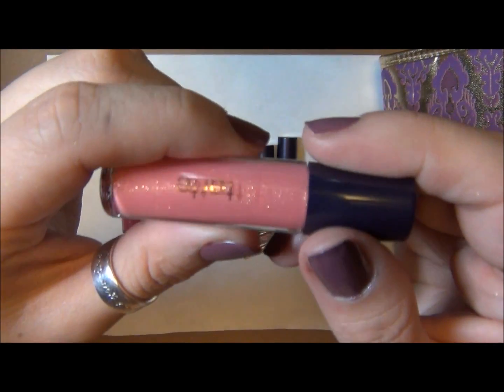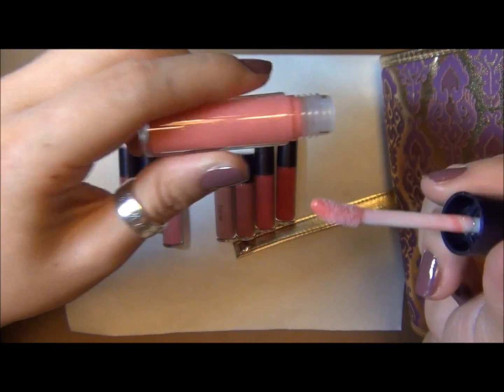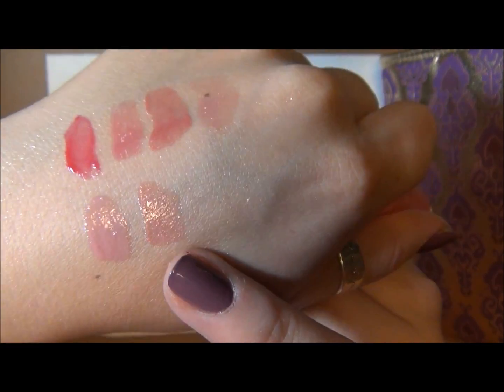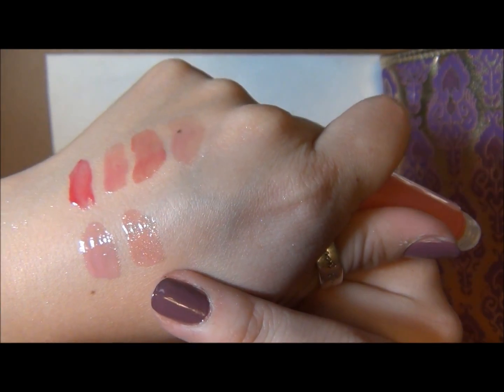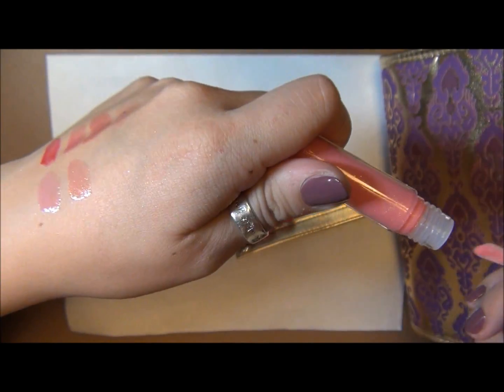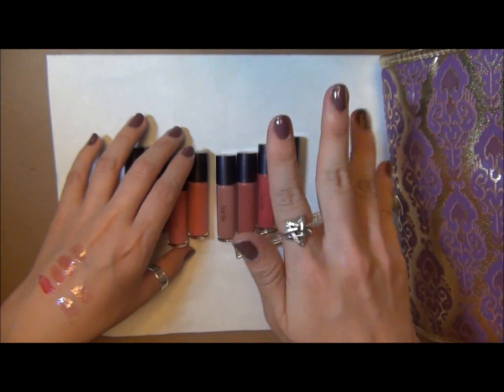This one is called Myrrh, and this is beautiful. It has a lot of shimmer and sparkle to it. It's a great warm tone pink color. I have to say that I think Tarte does a good job where, yes, some of their shadows and lip products are sparkly, but it's kind of like adult shimmer. At least in my mind, I don't think of it as being super glittery over the top.